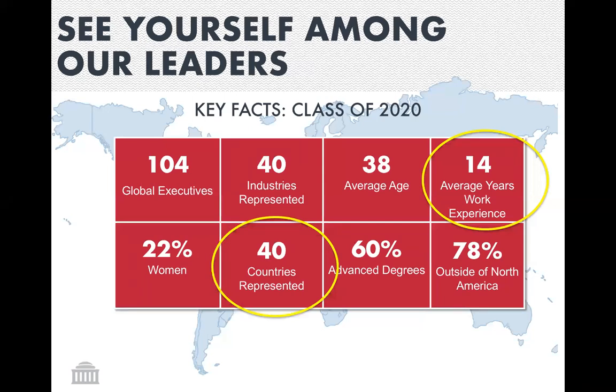This is quite different from our 2-year MBA, where 80% of the class is somewhere between, I'm going to say, 4 and 6 years of experience. So much more experience, a much more senior group of students in our Sloan Fellows class.